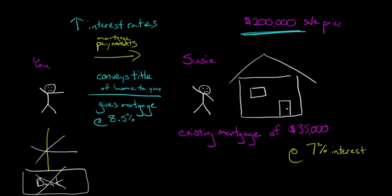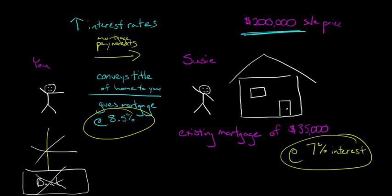Her original rate was 7% interest, but now mortgage rates have gone up, and she's getting 8.5% interest. So she's got a spread, because she's still making payments on her existing mortgage. That's the whole key. Your mortgage with her is going to wrap around her existing mortgage. So she's going to continue making payments on this $35,000 at 7% interest, and then that $200,000 includes this 8.5% interest. So she's really making a spread of 8.5 minus 7 equals 1.5% interest on this $35,000, because you're paying her 8.5, and 7 is all she has to pay. So she's making that spread, plus she's making the 8.5 on the remaining amount.